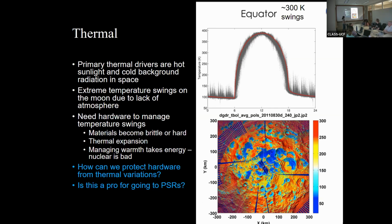Oh, this is the temperature at the poles, and inside of the craters it's cold. That was the point of that. It is very cold. Okay.